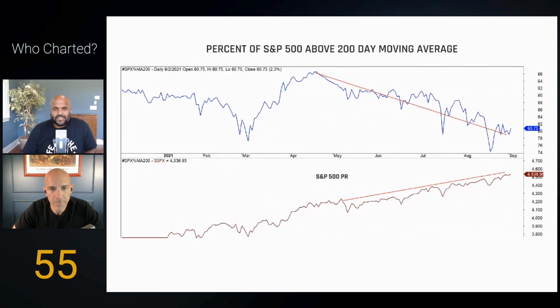Cap weighted. What's an example of how cap weighted dominates? This. You have the percentage of the S&P 500 above its 200-day moving average trending down since April, while the market consistently has been trending higher and making new highs. Why? Well, because a large percentage of the S&P is dominated by a handful of stocks. And this cap weighting, especially when it's in tech, that continues to roll higher, just adds more weight to why sometimes breadth indicators don't matter, especially when you have such a large weighting.